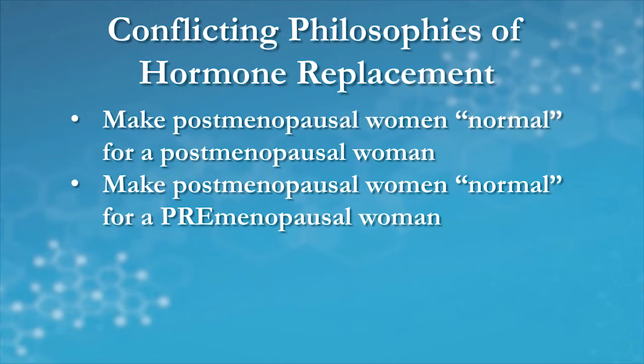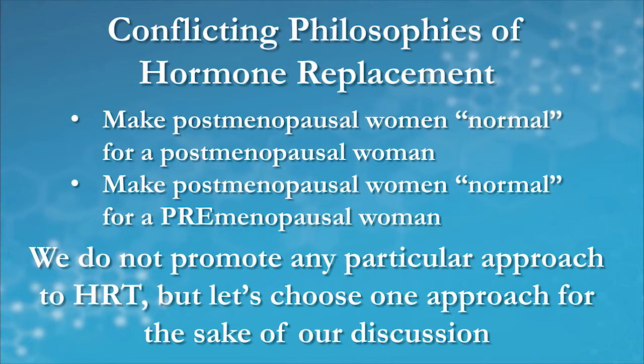Now, mixed in with this, we also have different conflicting philosophies for people taking hormones. So some people want to get postmenopausal women in a postmenopausal range. Some providers want to get women up into a premenopausal range, even if they're postmenopausal, and sometimes somewhere in between, but we have these different goals. But even when we just focus on one and say, okay, here's our approach, we want to get women who are postmenopausal into a premenopausal sort of range, you're going to have a completely different dose that you're going to use, whether you're following the saliva results or whether you're following serum or urine results.